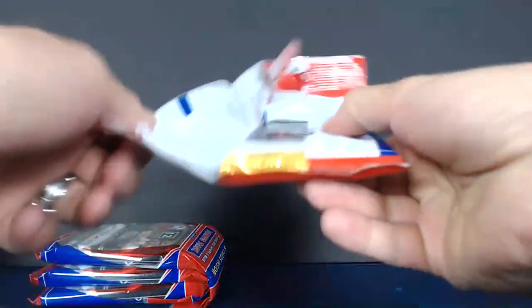No Jordan Love yet, but I did pull an A.J. Dillon base already. Base Prizm.